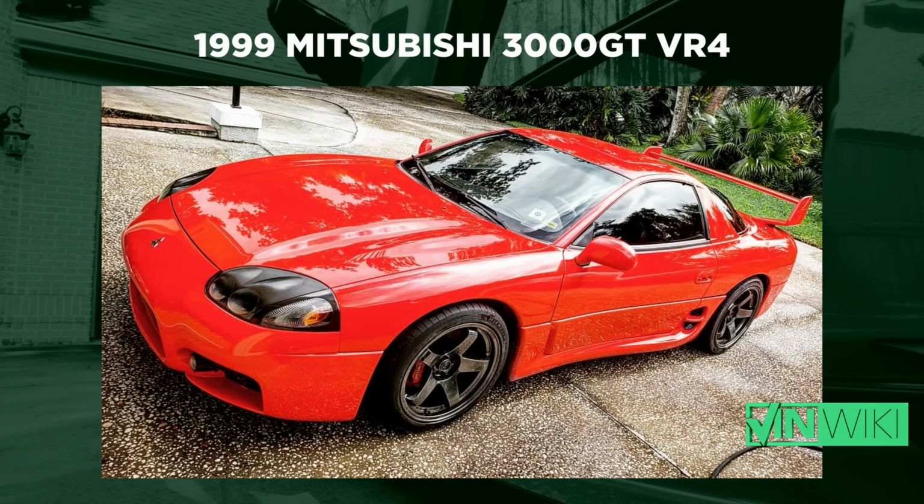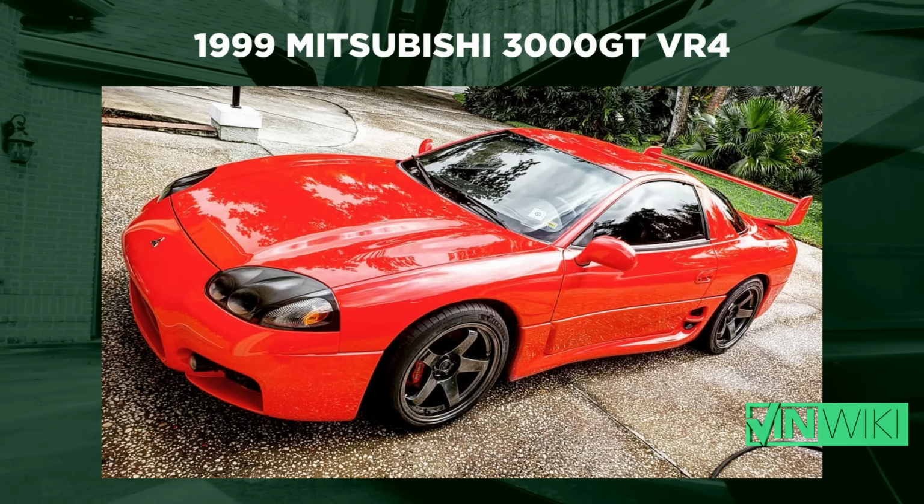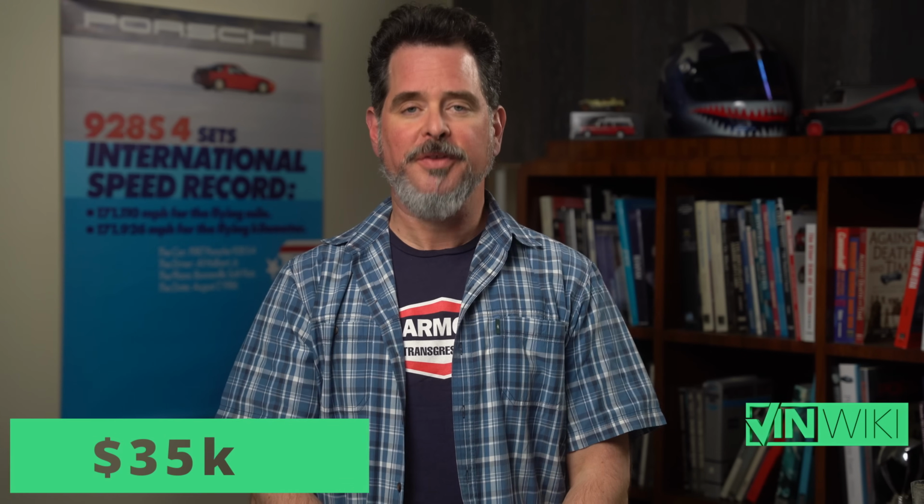I know this was one of his childhood dream cars. He has a 99 Mitsubishi 3000 GT. It's red, 120,000 miles. Some great modifications, very appropriate. He's taken it on rallies. I think it's probably 35 grand today. I'll agree. Probably my gut is around 30. I'm with you guys. I always like these cars, although they're a little heavy, but they're cool cars. And I'm going to put it at 35,000.